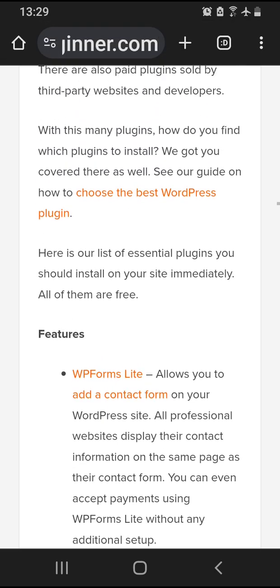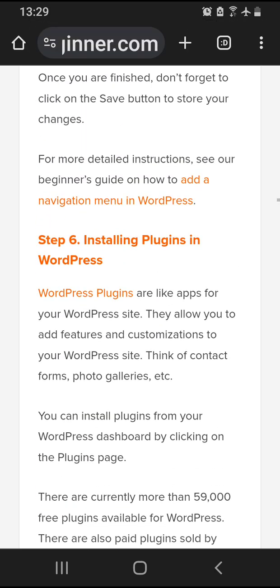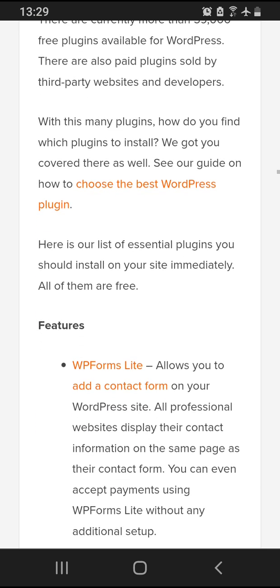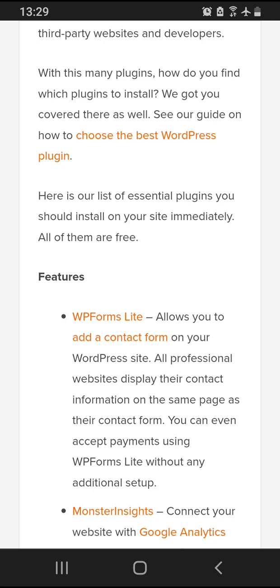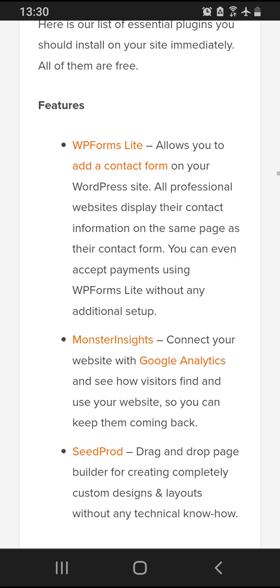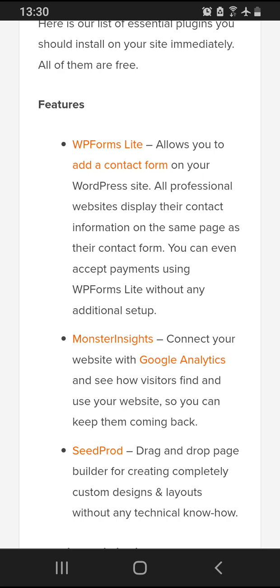So let's get back to this. We just got finished reading about installing plugins in WordPress, and we're going to continue. Here is our list of essential plugins you should install on your site immediately. All of them are free. WP Forms Lite allows you to add a contact form on your WordPress site. All professional websites display their contact information on the same page as their contact form. You can even accept payments using WP Forms Lite without any additional setup.